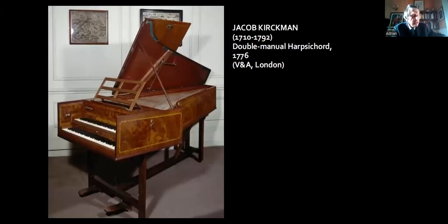And just to highlight another of these great dynasties, Jacob Kirkman came from Strasbourg originally, and he took over the business of Hermann Tabel. He married his widow. It's rather like getting an organ post in the 18th century, marrying into the manufacturing business was a way of getting a leg up. And about 105 harpsichords survive by his family firm, to wit, nephew Abraham Kirkman, great nephew Joseph Kirkman II. So they had quite a long existence. This one example is in the V&A.